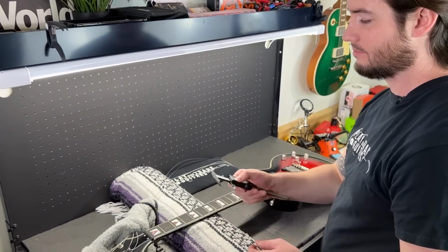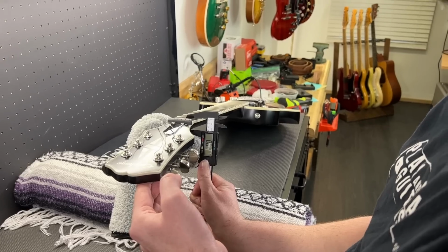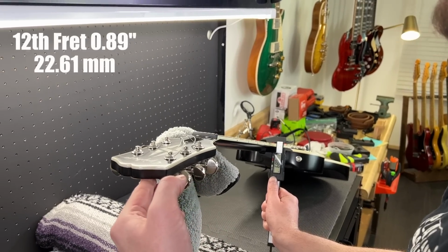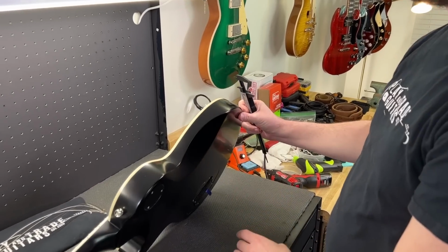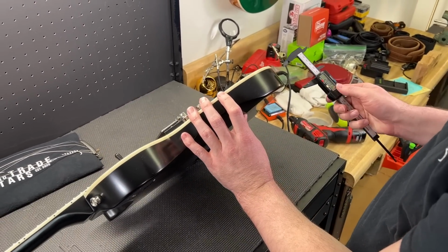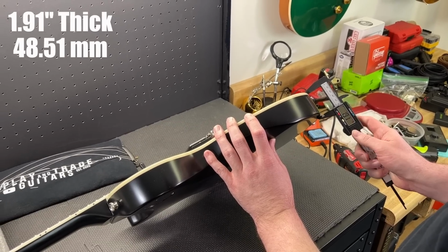And then let's go ahead and get some neck measurements. 1.67 inch nut. First fret at 0.81 inches. 12th fret at 0.89 inches. So a slim taper, asymmetrical neck. Body thickness, just to point out again, you have this contoured body, which will be more comfortable if you prefer that. And then the body thickness is 1.91 inches.